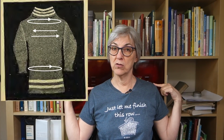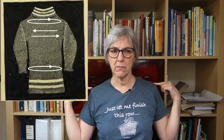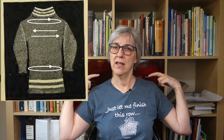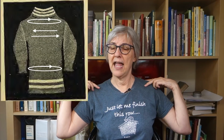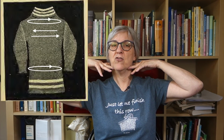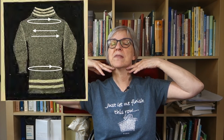And you're decreasing along the shoulder line right here. Every 3 rounds or so, you're decreasing 4 stitches per round, and it just keeps coming up to the top of the neck, and then you switch to stripes for the turtleneck to flip over.